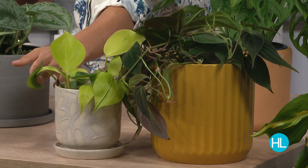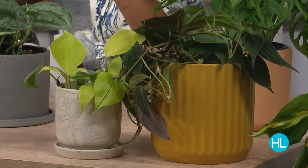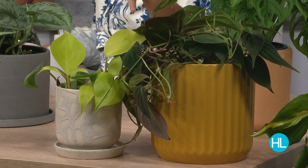And then this right here is a type of philodendron. This is the Brazil. Same thing, it kind of cascades down. Again, everything needs light, but it's really like personality. Find the plant that suits your personality in your house.